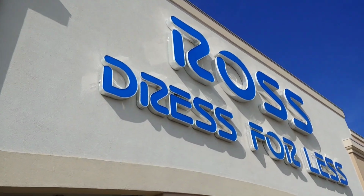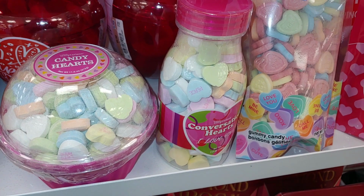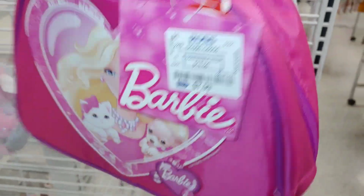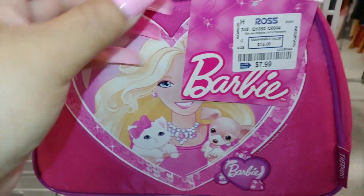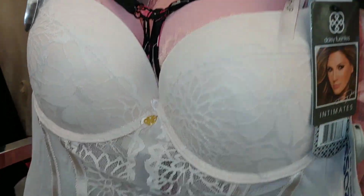Here at Ross, look at all the sugary sweetness, all the conversation heart candy. They have this Barbie purse right here for $7.99. So cute Barbie, her little pets, in the Barbie pink color. They have some beautiful lingerie here. Picked up by Mr. Handsome for $9.99. So pretty, cotton candy pink.